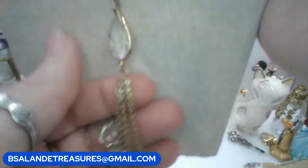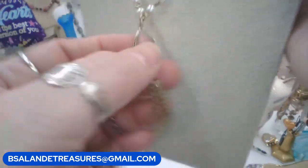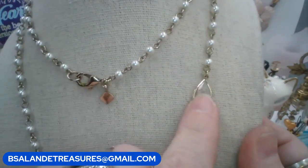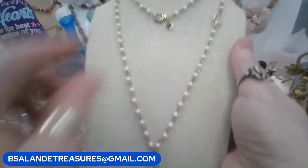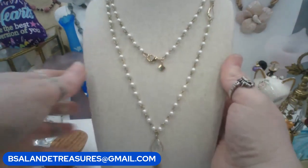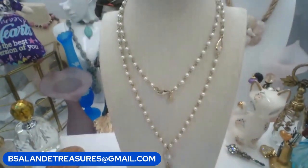So keyword's going to be Banana Republic. And this one is an $8 buy it now. Really pretty. Very dainty. And it has another crystal here. And then your tiny little faux pearls. Super cute. Nice long one. Okay, so $8 for that one. Okay, and it has the tassel.